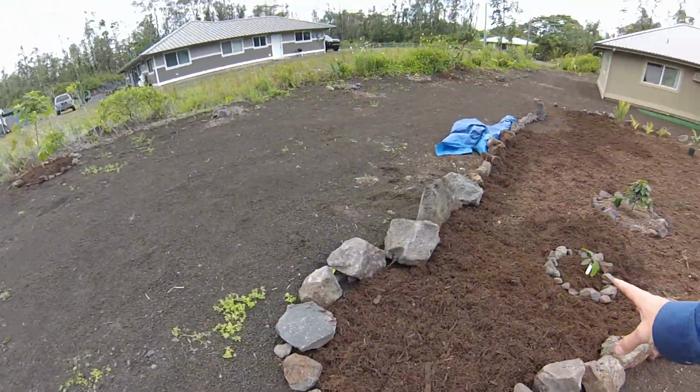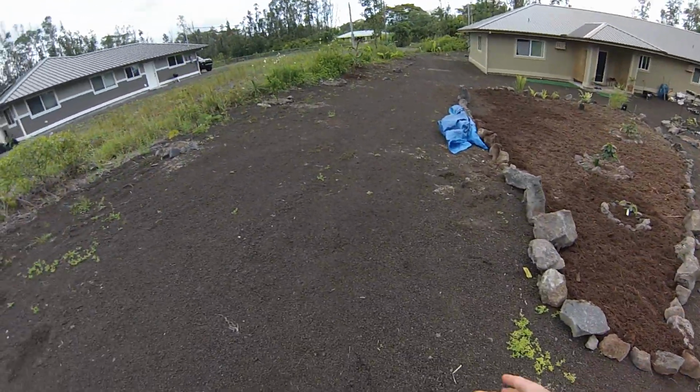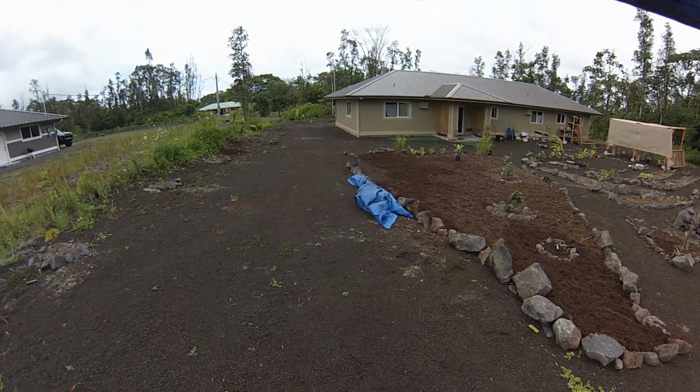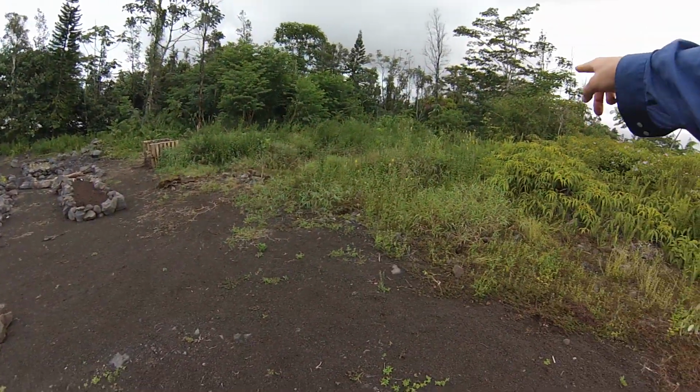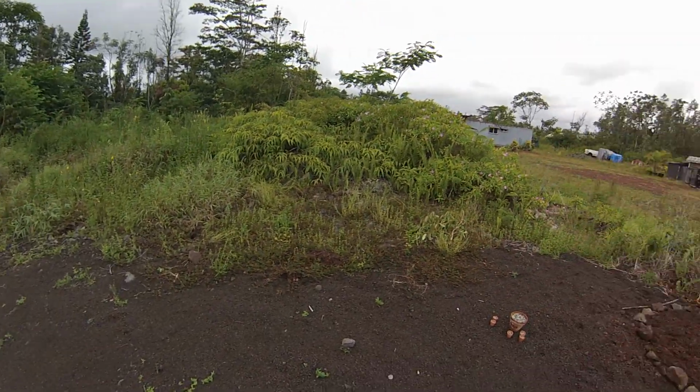So we established the dimensions for this bed as well. And what we're trying to do is keep this as a driveway. This is a driveway that will come from the street up here. So if we ever have to bring machinery in to deal with this, we can.